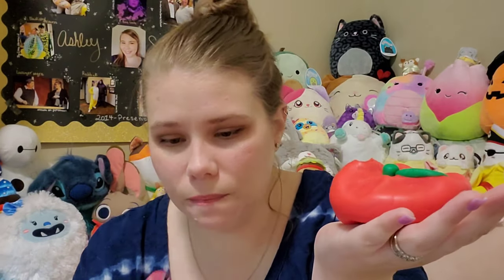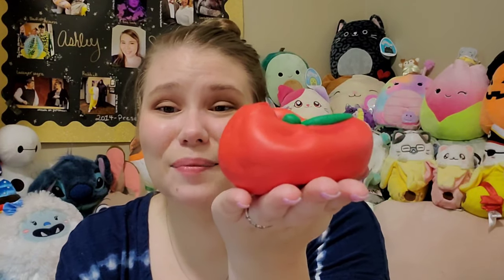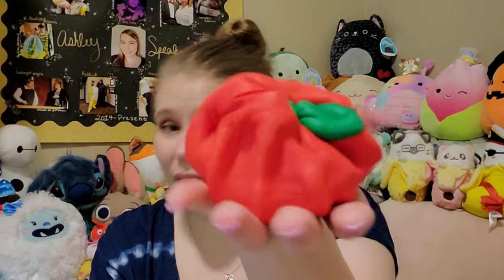Is this an iBloom too? Yes, this is also an iBloom. So, if you want a good quality, slow rise, super soft squishy that will hold up for a long time, iBloom is the way to go. I love iBloom stuff. Oh my goodness, it's still not completely back. That's insane. So anyway, it's got a little hole right here so you can put your pen in it. I think it would be cute just to sit on my desk and have a little pen in there, and every once in a while I can take it and squish it if I want to. Wow, that feels like dough, like Play-Doh. That is awesome. So those are the squishies that I got from Deliteful Boutique.